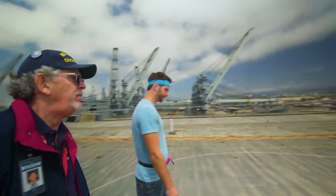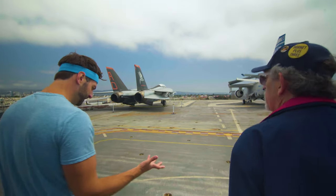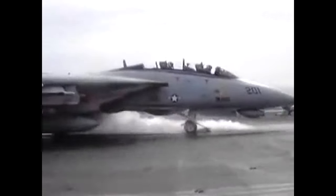Right over here. That is an F-14 Tomcat, Bert. Why does that sound so familiar? Because it was used in the movie Top Gun. Knew it. That's what Tom Cruise flew in Top Gun. You're Iceman, I'm Goose. Okay, you got it.